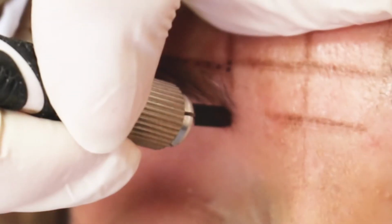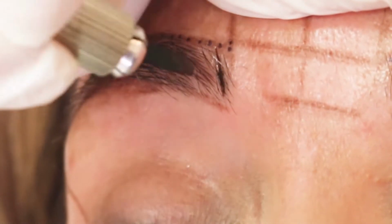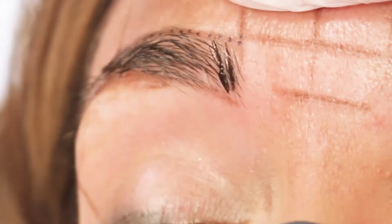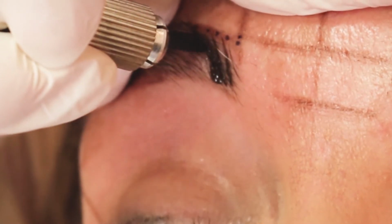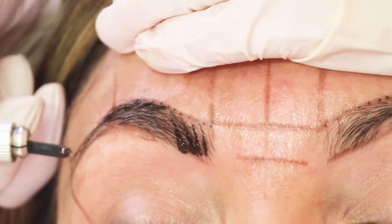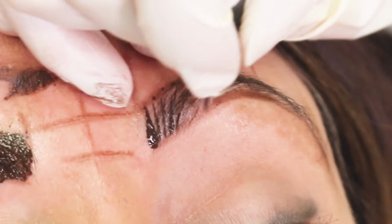Okay, tell us a little bit about the tool you use. So I just use a manual tool. There's a little blade that's actually probably 10 needles all lined up in one straight line, so it looks like a blade. And I just use it and just kind of make the tiniest little hair strokes. So it's very fine and very natural looking. Yes, everybody I've seen who's had it done, it looks so natural. You wouldn't even know that they had the microblading.